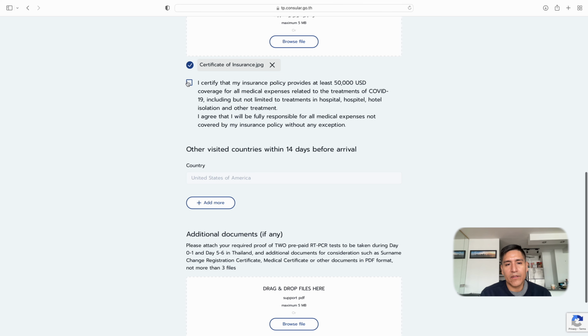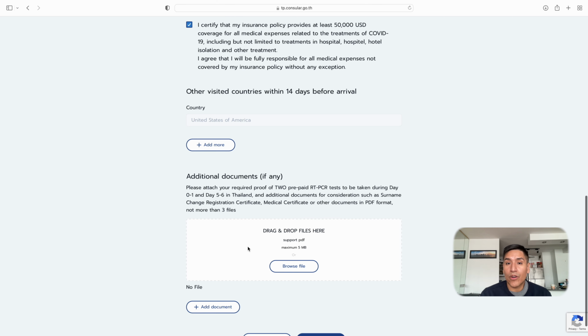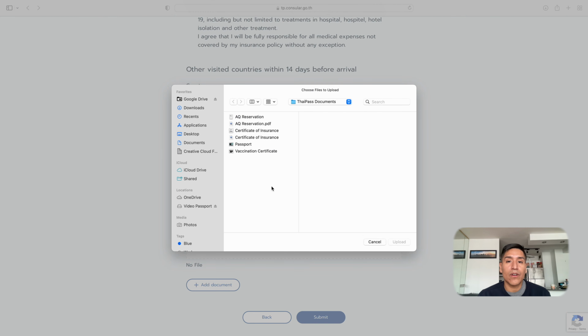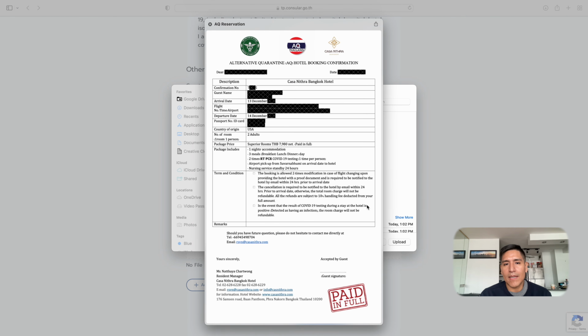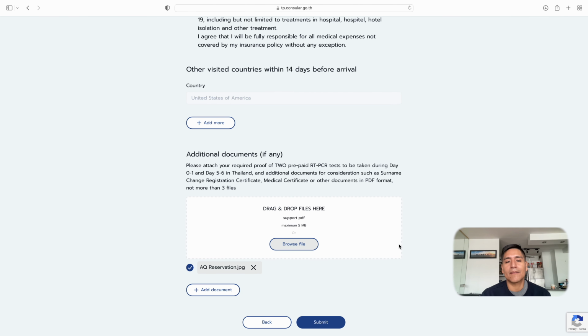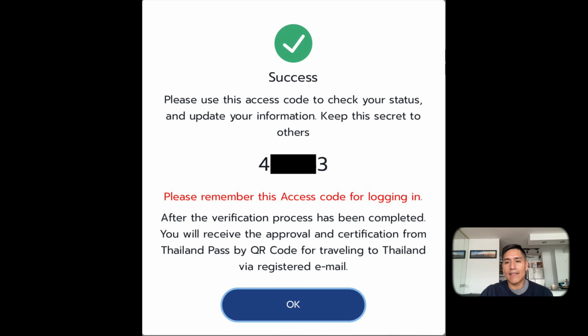Make sure that it's here. We're certifying that it has the minimum coverages. This area tells you if you have visited any other countries outside of the United States. And here, if you have the prepaid RT-PCRs, which this is going to be listed in your hotel confirmation. So I'm going to go ahead here and submit the hotel confirmation again, because it's going to show that I already prepaid for the 2 RT-PCR tests. Got the confirmation that it's been uploaded, so we go ahead and click submit. And that's it. Once you have submitted this, you're going to have a confirmation number with which you can follow up and check the status of your application.